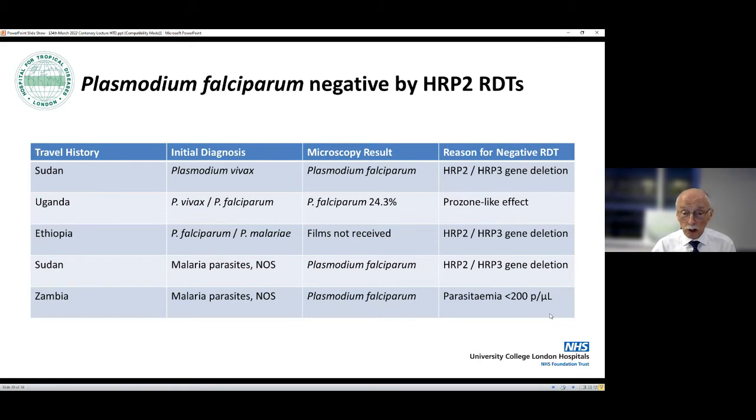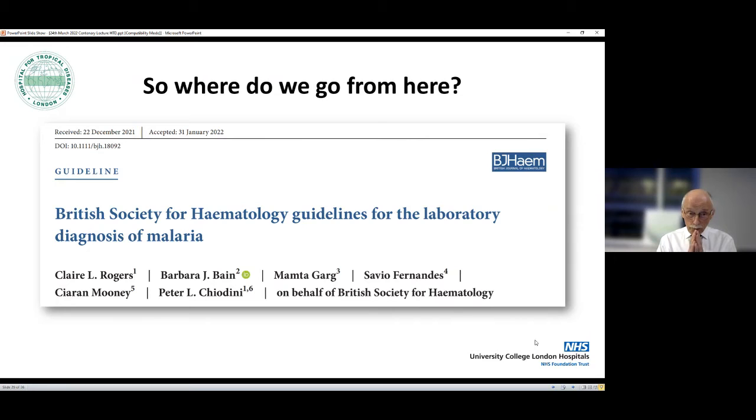Parasitaemia less than 200 parasites per microlitre. They saw the parasites. When we got it, we saw falciparum, but the dipstick was negative because there wasn't enough antigen, because the parasitaemia was too low. So where do we go from here?